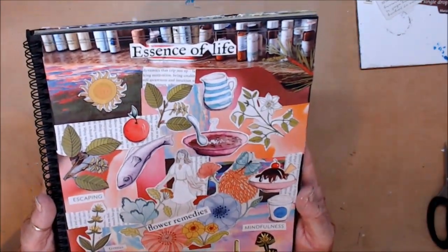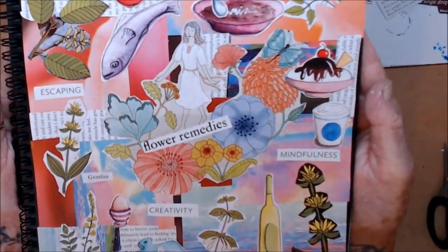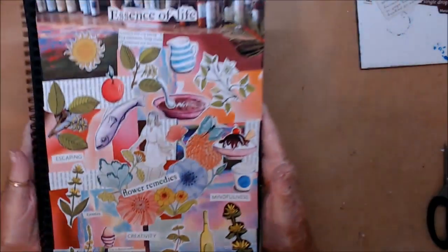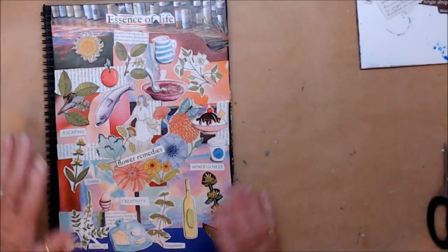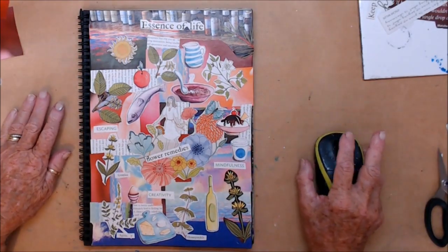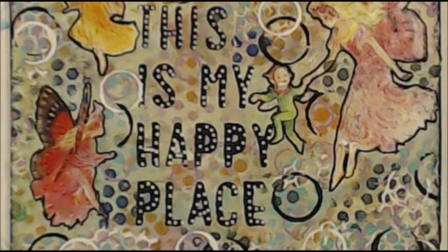And this is my very, very busy page, but I'm quite happy with it. It actually turned out better than I thought. So thank you for being with me, and I'll catch you again soon. Thank you for being with me. Kia kaha, stay strong, and I'll catch you again soon.